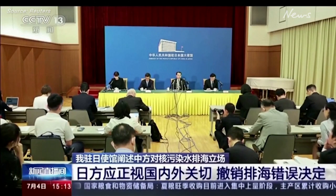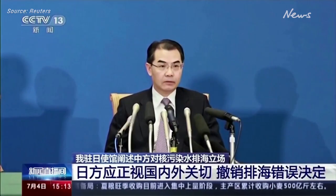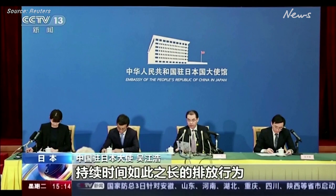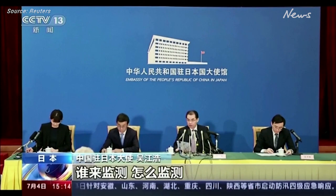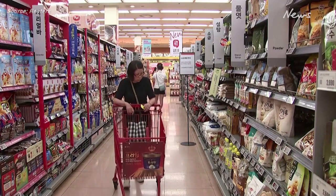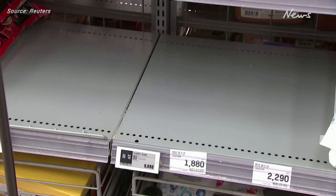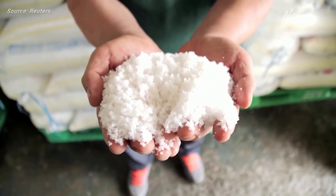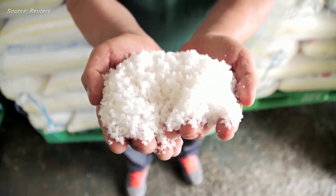Neighbouring countries have also expressed concern. China has been the most vocal, calling Japan's plan irresponsible, unpopular and unilateral. In neighbouring South Korea, shoppers have been bulk buying sea salt due to fears of contamination. Japan has given repeated assurances that the water is safe.